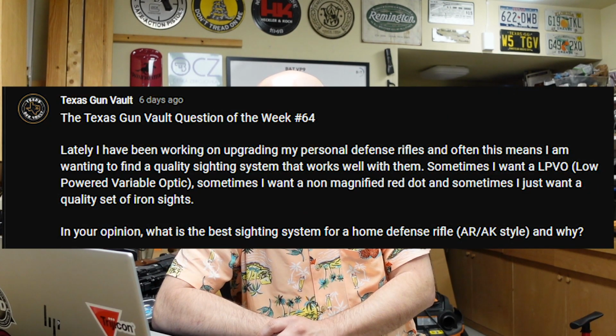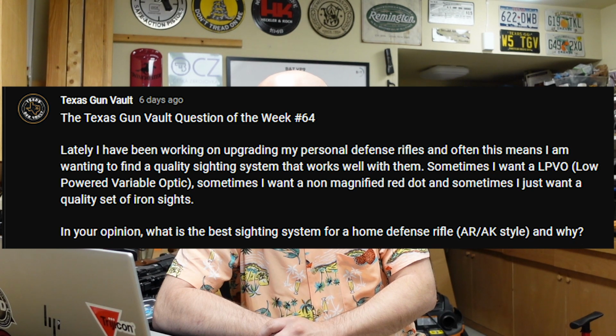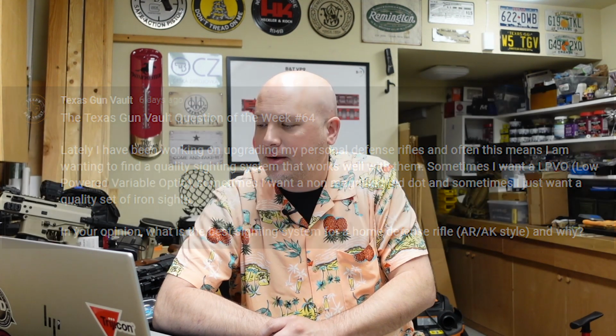Lately, I have been working on upgrading my personal defense rifles, and often this means I am wanting to find a quality sighting system that works well with them. Sometimes I want an LPVO, or low-powered variable optic. Sometimes I want a non-magnified red dot, and sometimes I just want a set of quality iron sights. In your opinion, what is the best sighting system for a home defense rifle, AR or AK style, and why?